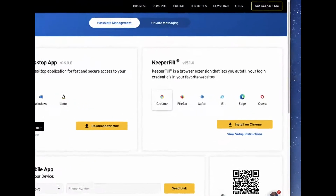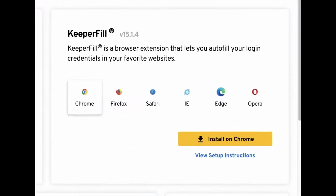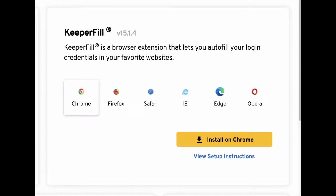Keeper's autofill technology, called KeeperFill, makes it easy to log in, save passwords, and change passwords on any website or application.